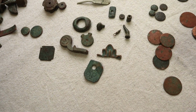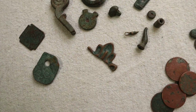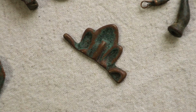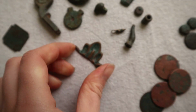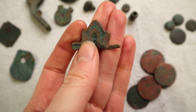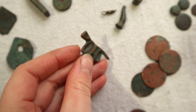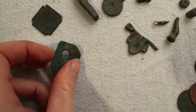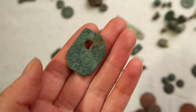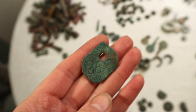Alex wants to tell you about her amazing tag. Yeah, I think Mum forgot to mention this interesting little decorative piece down here. So we're not sure what that is. Could be off anything. Double-sided. Is it some kind of fitting or of jewellery? Who knows? Anyway, my favourite find, well, one of my favourite finds, we do have a little something down here that is probably the best thing we've ever found, isn't it?